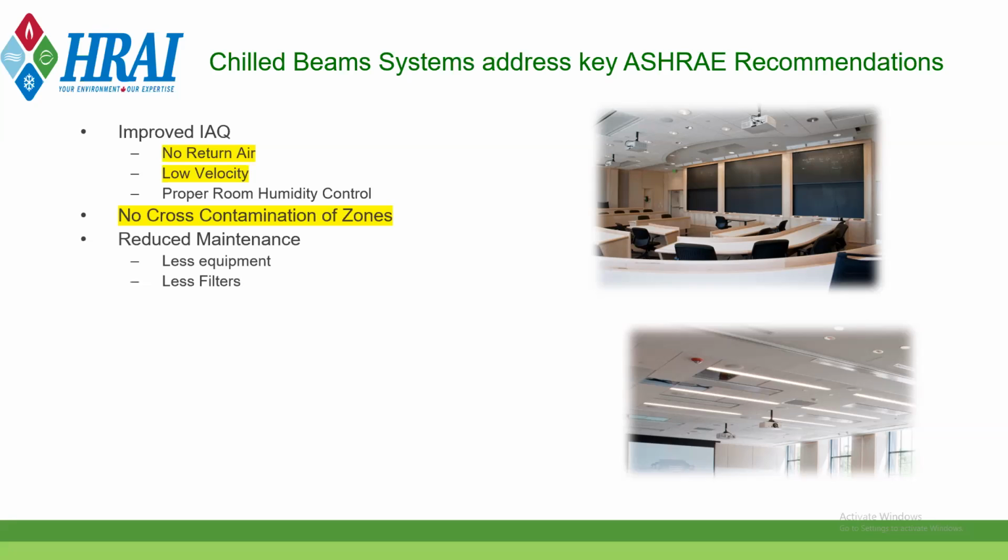A big part, however, is the no cross-contamination of zones. In the example we'll cover, we'll look at eliminating return air as much as possible, which will already minimize the amount of cross-contamination from one room, zone or classroom to another. Some of the things we'll talk about also include reduced maintenance components and less equipment, for example. The single pipe system we'll go through later will use wet rotor circulators and whatnot for the distribution of the energy. Also, fewer filters could be used in this system example, because in this case the filters are located in a dedicated outdoor air system.